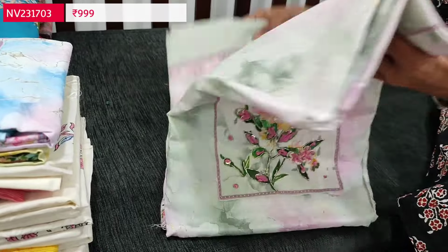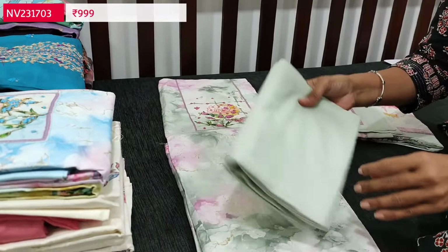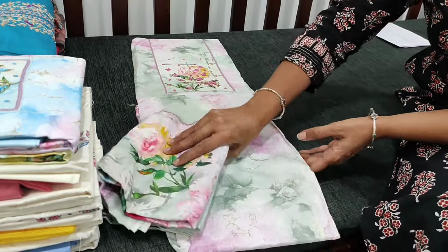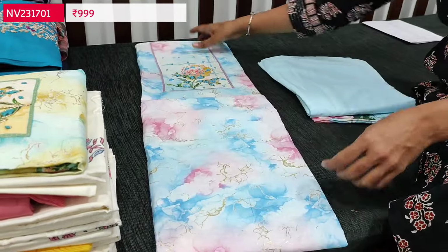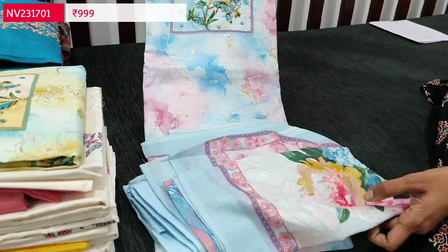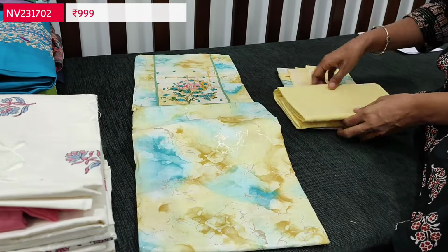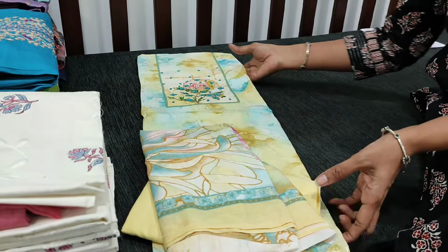Second color where we have light greenish gray and pink tint on the top, light green fabric provided, which can be either used as a lining or a bottom, and the same kind of printed mull cotton dupatta. Next color we have blue and pink colors on the top, and the fourth combination we have yellow and blue color on the top, and we have yellow fabric provided, and this is the dupatta. These sets are priced at 999.